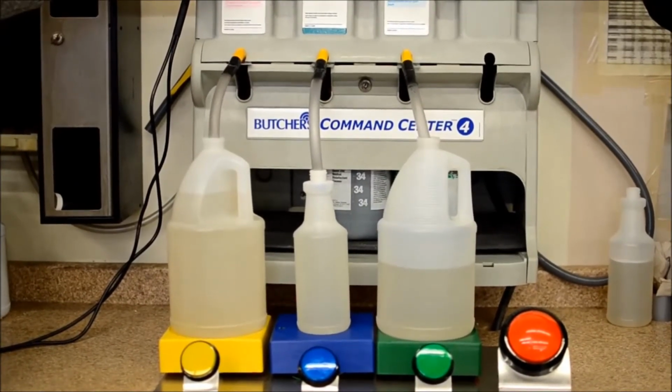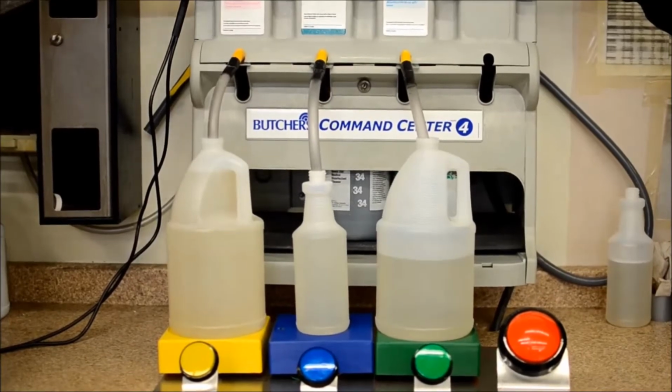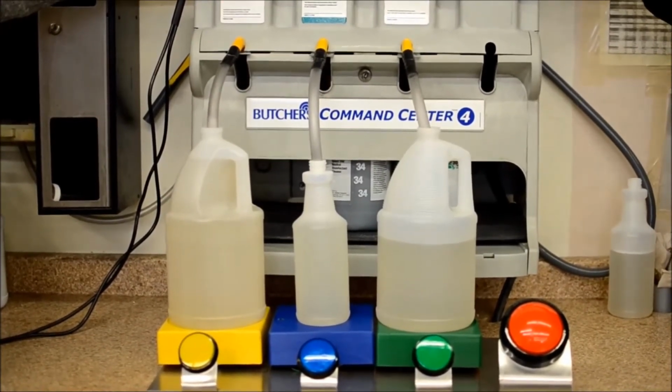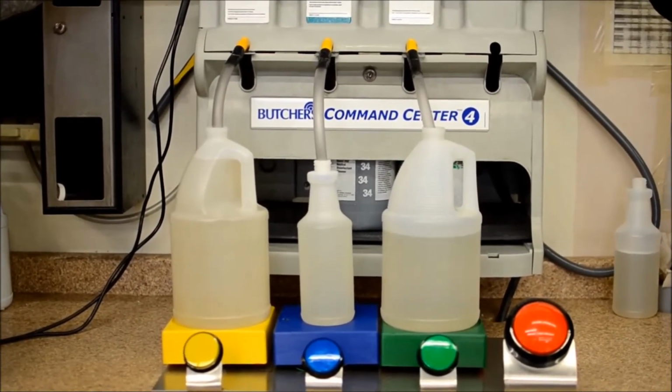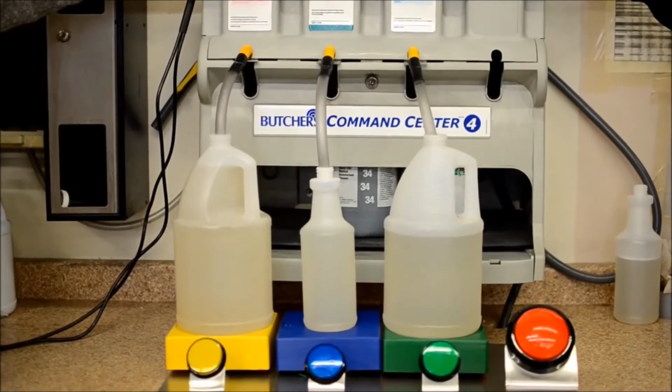The final component of our design are the newly designed hose attachments. These attachments are designed to mitigate the amount of sudsing formed by the chemical dispenser. As you can see here, the water from the chemical dispenser comes out very sudsy, but as it goes into the bottle, the chemicals and the water mix together and the sudsing is mitigated by the new hose attachments.